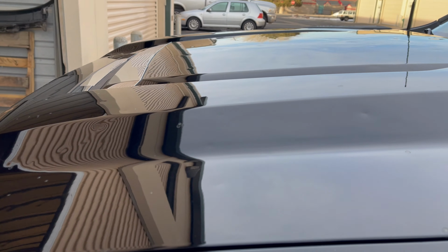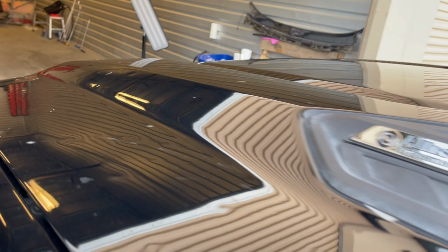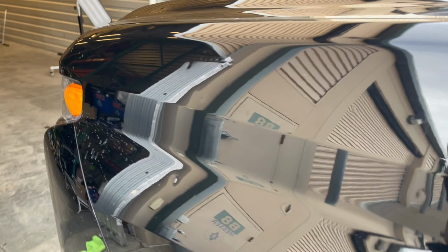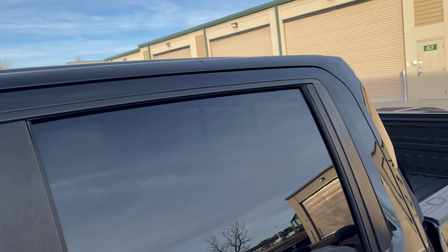The customer has been waiting on me patiently because I've been very busy, and now it's time to fix this truck. Take a look at the damage all over it. Look at this one, look at that one. That's a nasty one on the rail. Let me show you the roof.